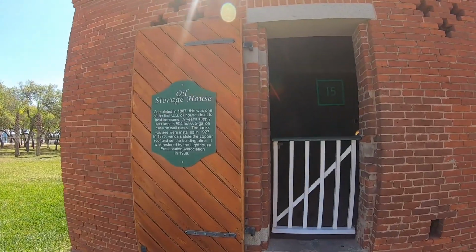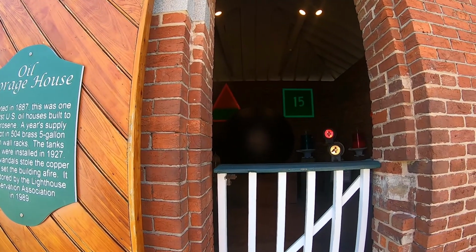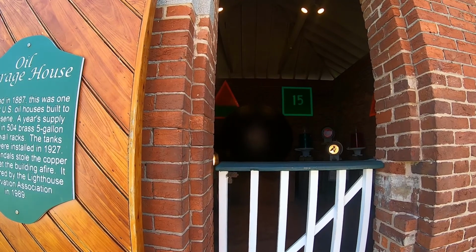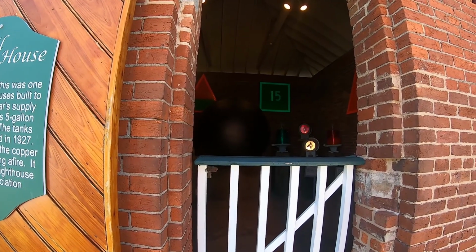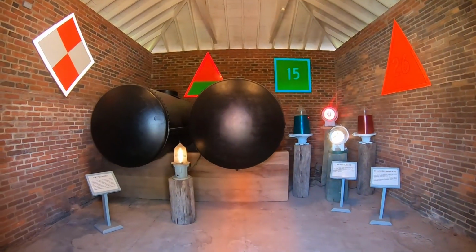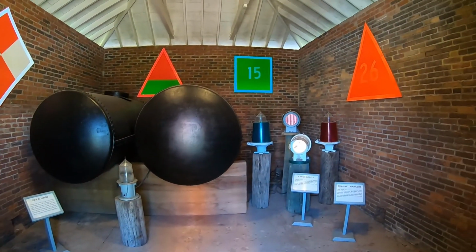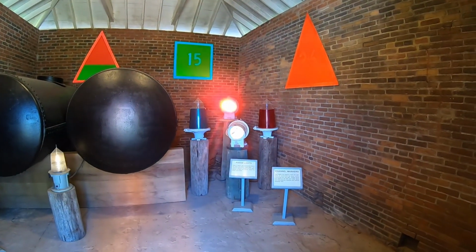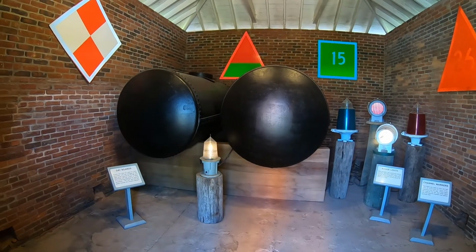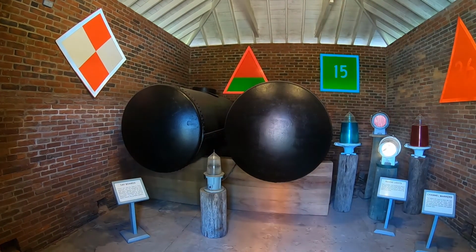Now, time for the oil storage house. It was completed in 1887, and this was one of the first U.S. oil houses built to hold kerosene. Looks like this thing could hold about a year's supply. Oh wow. Now of course we can't go in this one, but just check out the channel markers and of course the big oil canisters, day boards. I love it. Almost has like an arcade kind of feeling.